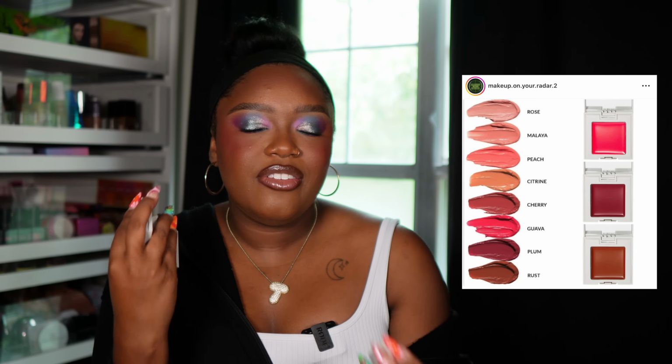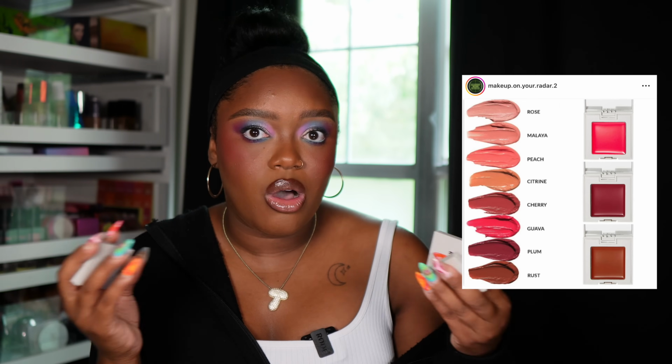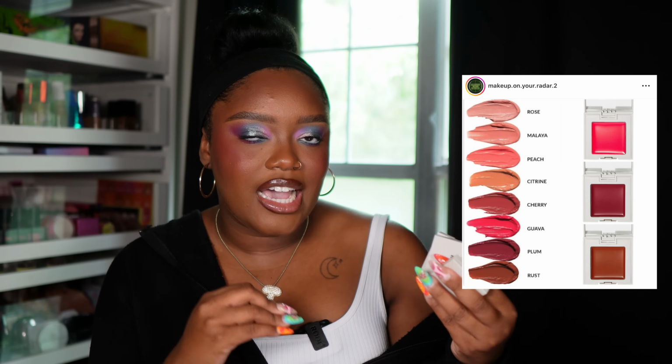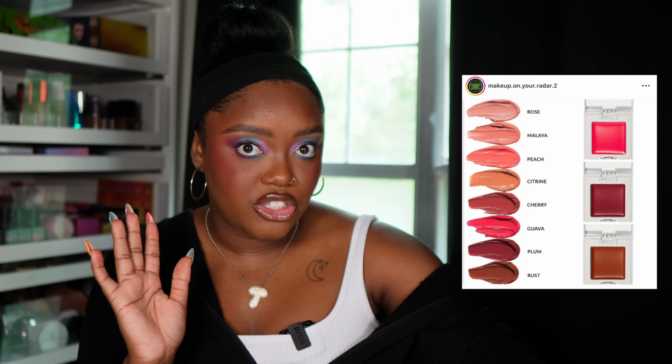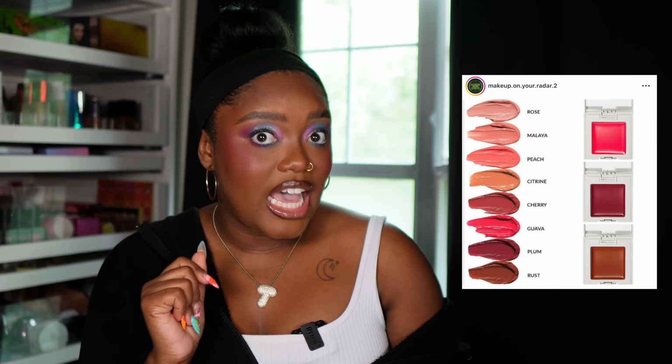I am ready, and I feel like the Refi Cream Blushes are one of the most underrated blushes on the market, truly. And if you have not tried these, I highly, highly, highly recommend them. They are amazing. And they do pack a punch. To say that they are a smaller size blush, they have a lot of pigment to them.